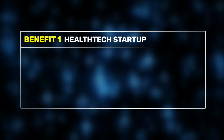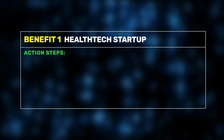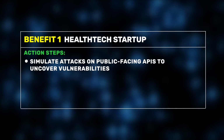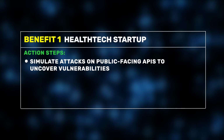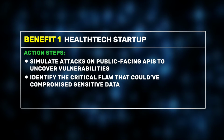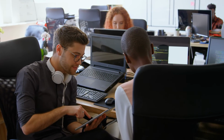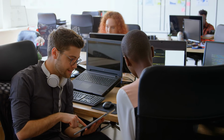First up, early vulnerability detection. By catching the vulnerability early, our experts were able to guide the client through fixing it before it could be exploited. They simulated attacks on public-facing APIs to uncover vulnerabilities and identify the critical flaw that could compromise sensitive data, all in close-knit collaboration with the client. This proactive approach enabled them to avoid a potentially catastrophic data breach and reassure their customers about the security of their data.